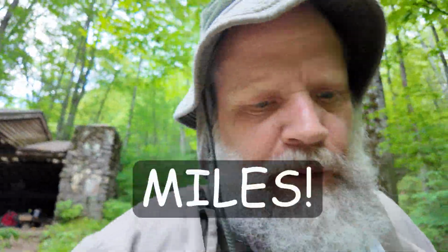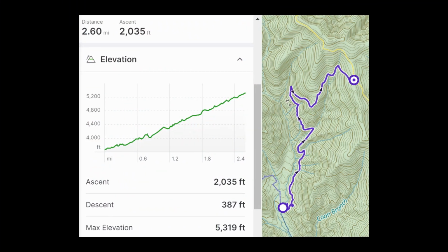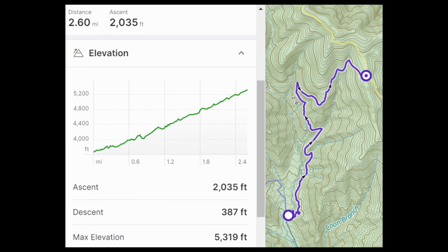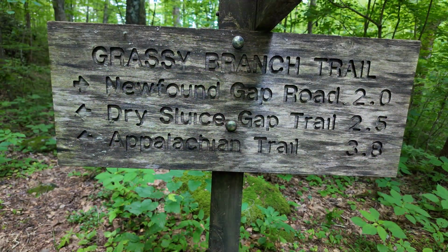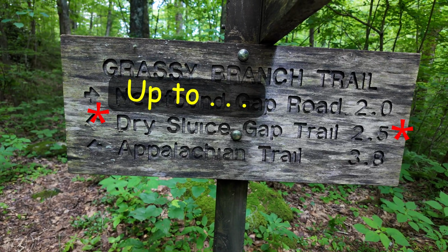Do that quick 2.6 up and 2.6 down. As you can see, that's 5.2 miles gaining, then losing 2,000 feet. That's going to push me a bit. See if we can make it back before nightfall. And fortunately, let's go ahead and do the Grassy branch and hit our way back very quickly.